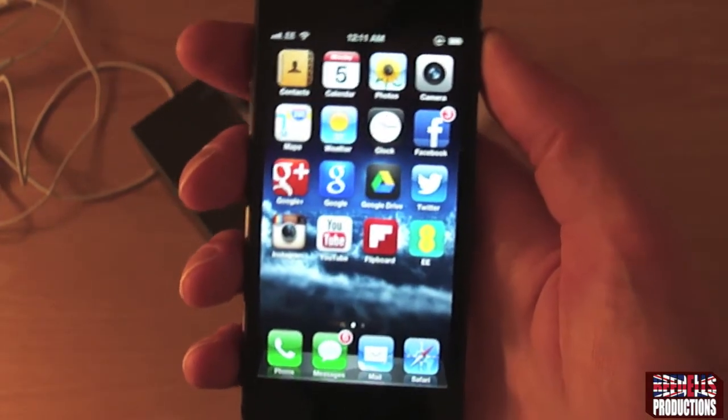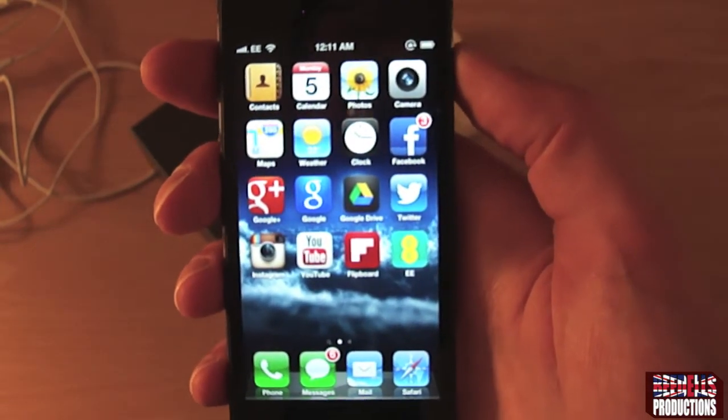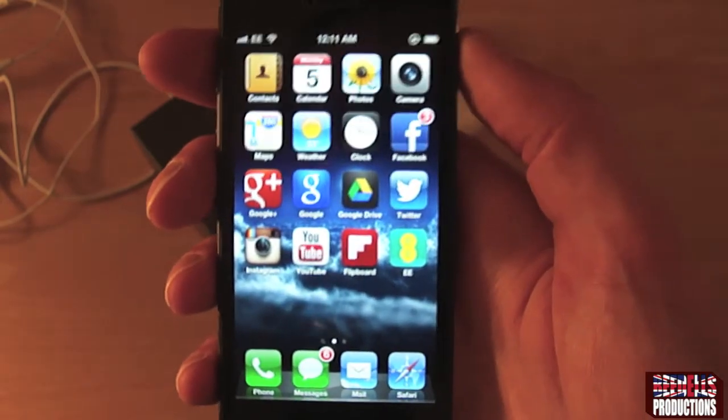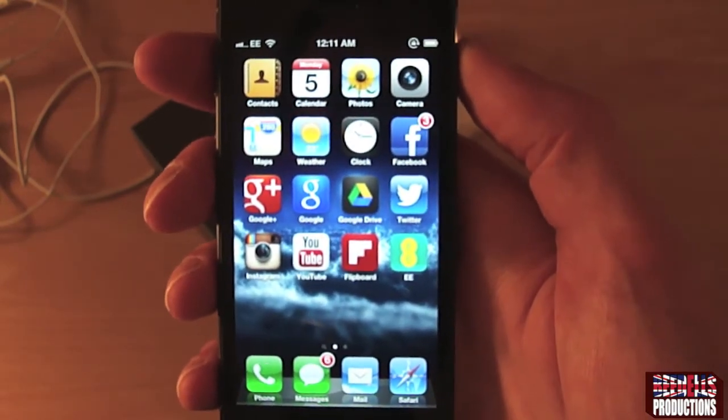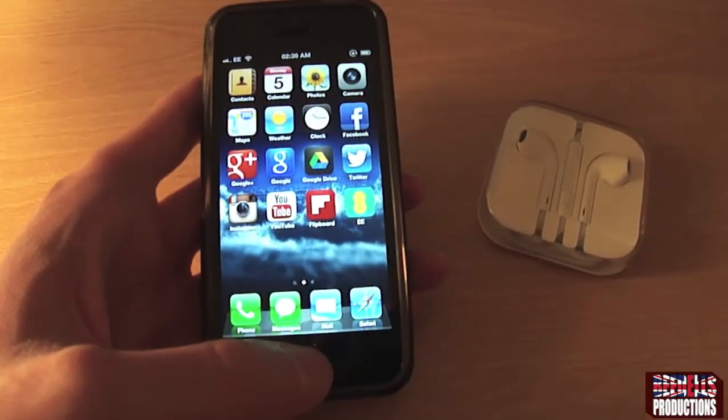And for those of you that maybe are umming and ahhing regarding whether to actually upgrade your phone, if you've got a 4S, if you're trying to decide whether to upgrade to the iPhone 5, I would highly recommend you do so, because I think it's absolutely brilliant.